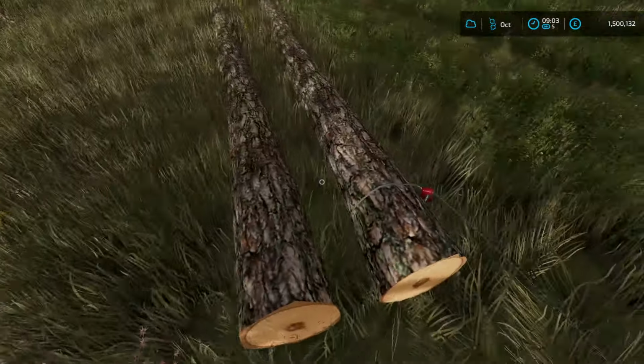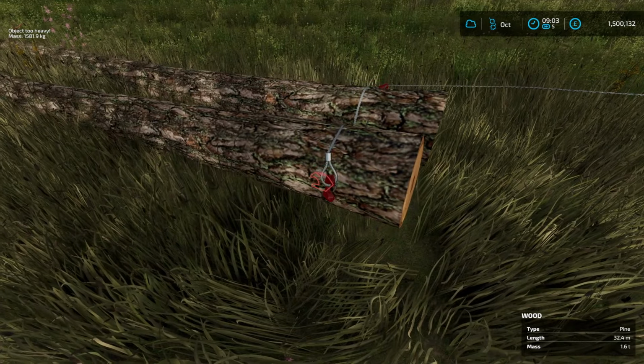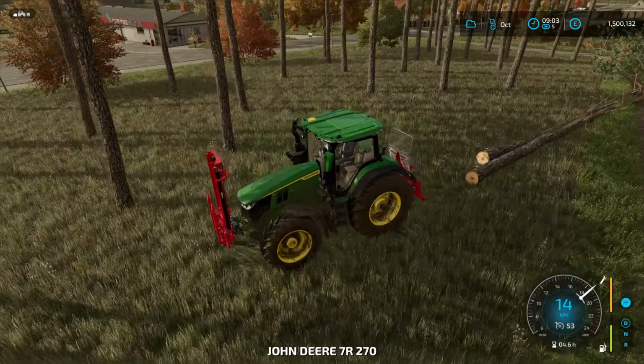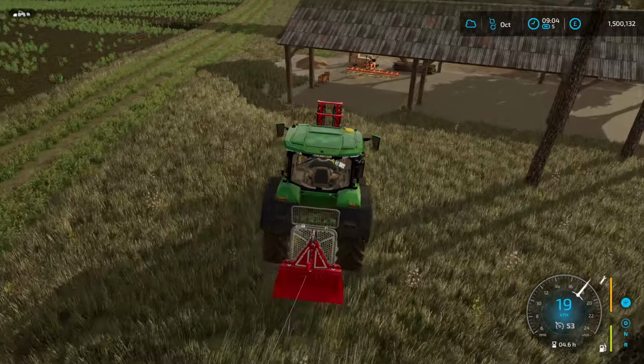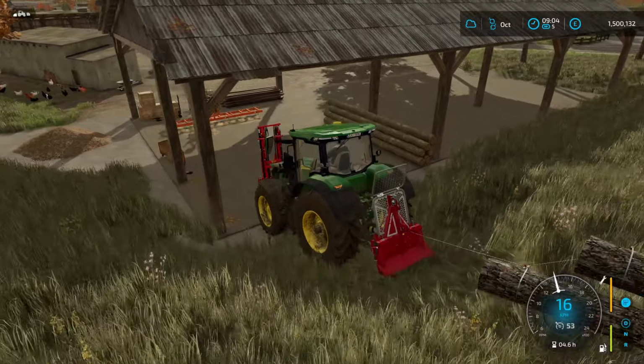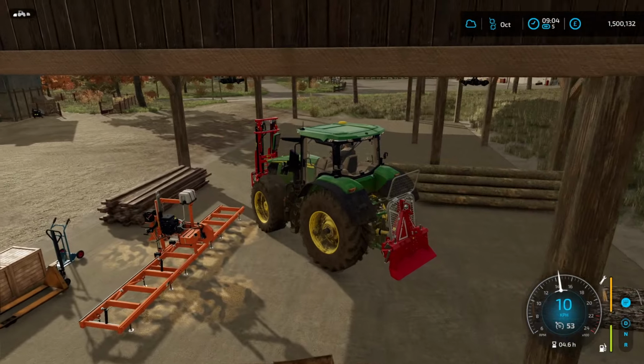We might as well get a couple more pallets of planks sorted. So that's what we're going to do right now. We'll take these two, drive them through here. Hopefully we can drive them with some sort of ease. Yeah, perfect. Look at that.